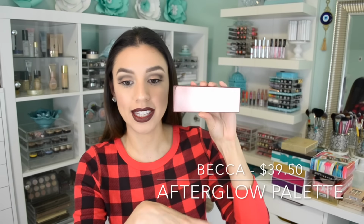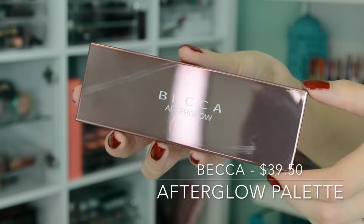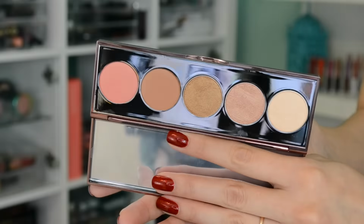Another palette that I thought was a really good gift idea, and this is a really good gift for those that like really sleek, compact type products where you have a lot of options in a little bit of space, not like the Smashbox palette. This is the Becca Afterglow palette, and I really liked this palette because it has, well, let me show you. It has 5 different cheek products, but they're cheek products that can be used separately or they can be used mixed together to create your own personal unique shade.